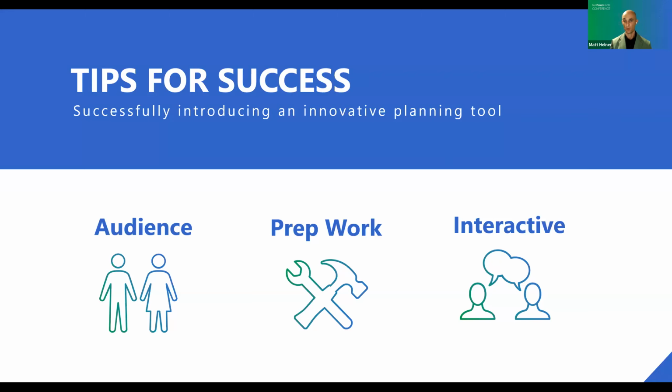Also, when there's too many voices in the room, it tends to cause some confusion and may take longer to get to your goal. So we really focused the session. I think we had maybe like 10, 15 people in the room that were the key people from the design side, the permitting and construction side, to really hone this schedule in very quickly and get good input.